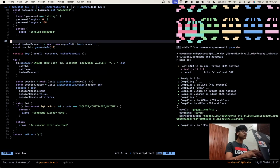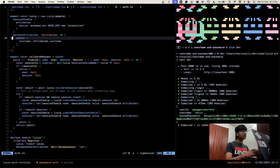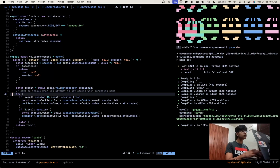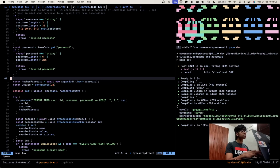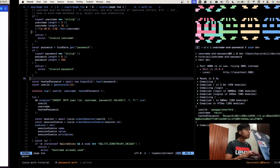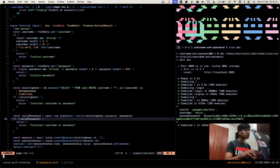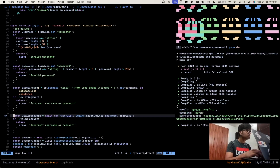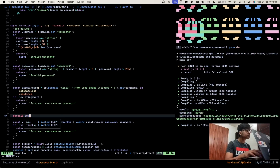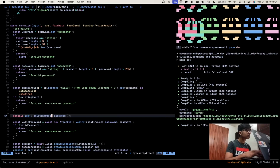I look at Lucia Auth actually. Validate request is the same. Validate session is the same thing as before, no changes to this. The only change is in how the registration and login are working. So it generates that during login. Yeah, let's do that during login.